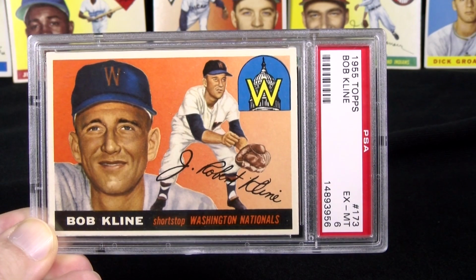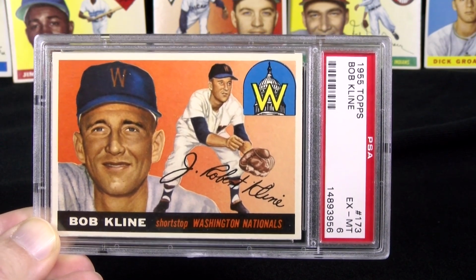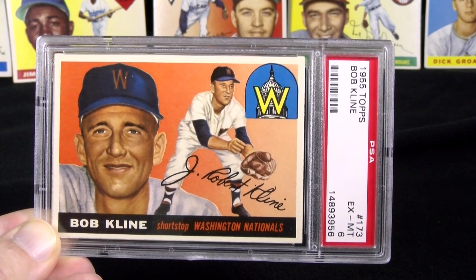This is Bob Klein's only playing day card, for he only appeared in the majors in 1955, playing mostly short for the Senators. He had a few games at second and third, and even pitched once.